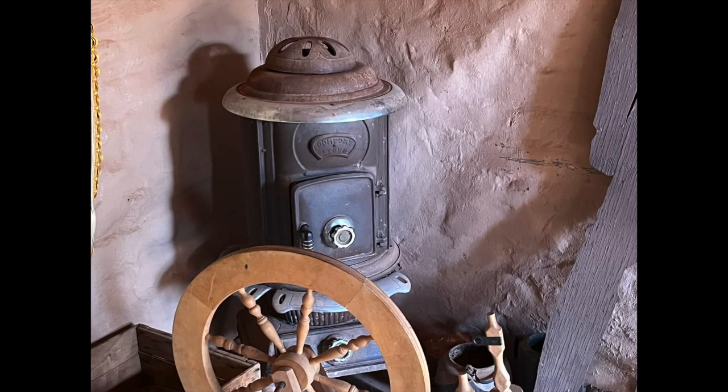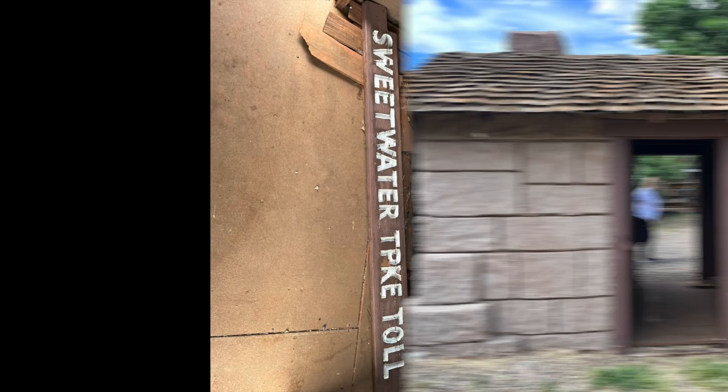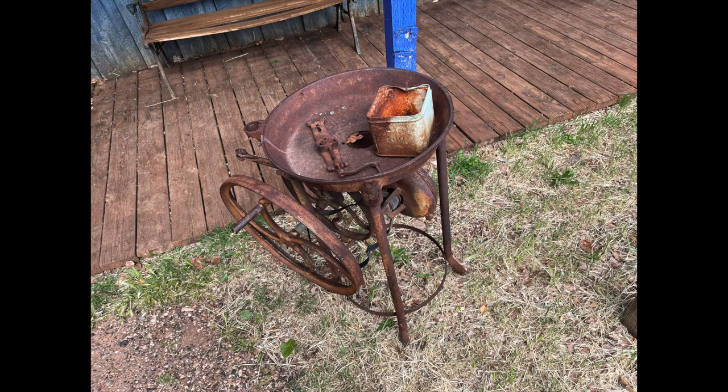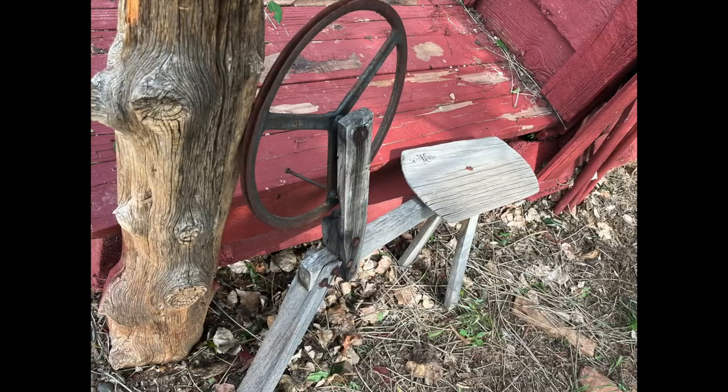As we conclude our journey through Little Hollywood Museum and Trading Post, I'm truly amazed at the rich history and magic encapsulated within these walls. If you're a film buff or simply appreciate the artistry of Hollywood, this place is a must visit.